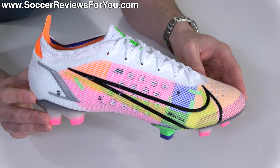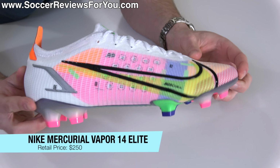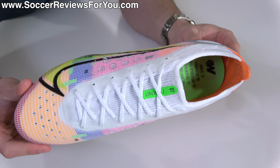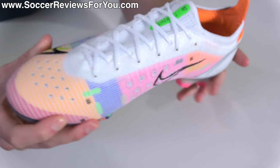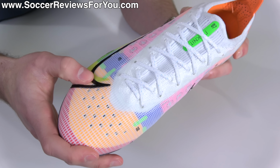The Mercurial Vapor 14 Elite, the most popular top-end football boot on the market, and for good reason. We always expect the best of the best when Nike launches a brand new Mercurial, and while they've made a significant amount of changes, transitioning from a full Flyknit upper to what they're calling Vaporposit, the actual difference in feel is a lot more minimal than I think a lot of people would expect.